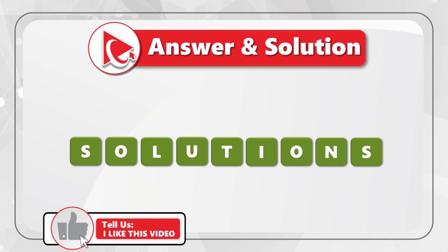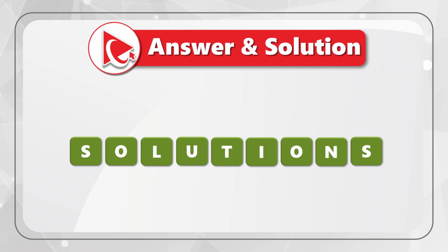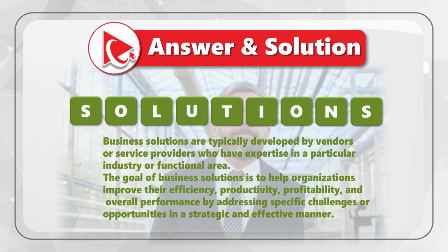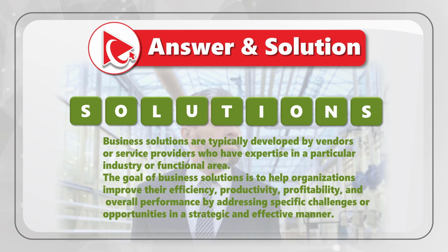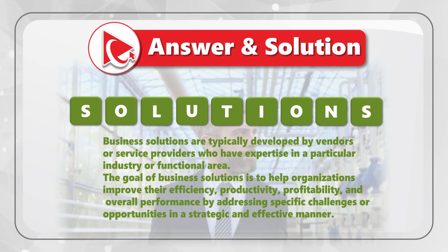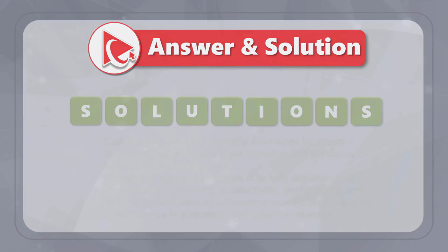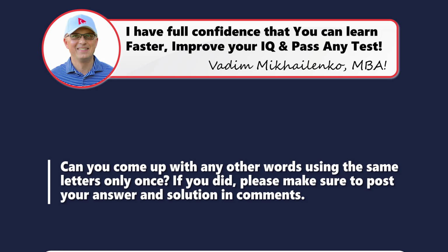The word is spelled as S-O-L-U-T-I-O-N-S. And the goal of business solutions is to help organizations improve their efficiency, productivity, profitability, and overall performance by addressing specific challenges or opportunities in a strategic and effective manner. Can you come up with any other words using the same letters only once? If you did, please make sure to post your answer and solution in comments.